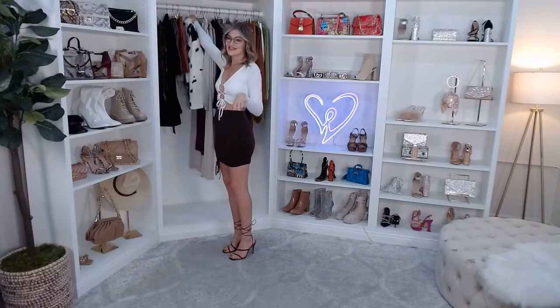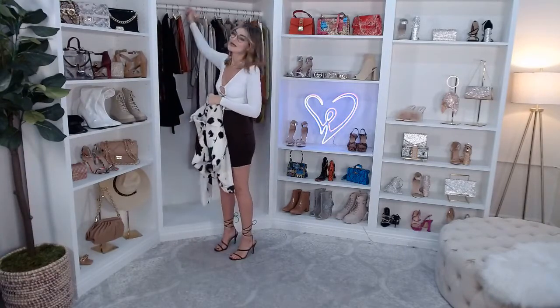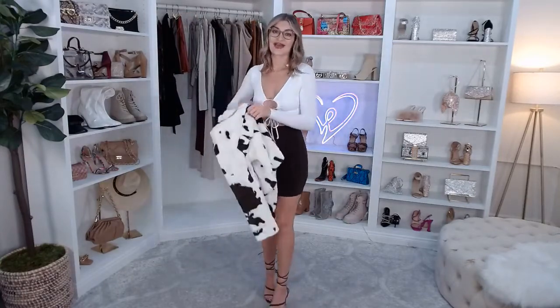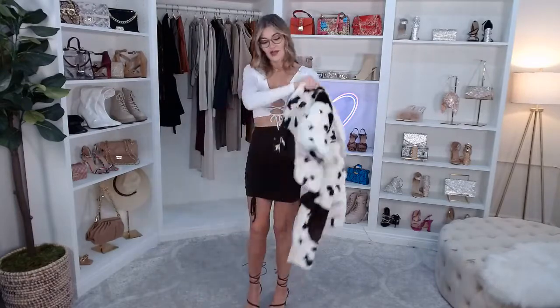Next up, you guys, is one of my favorite pieces, probably the best one in this show. It's one of our new arrival jackets, the on-trend faux fur cow print jacket. So cute. I pretty much styled my outfit so that I could wear this jacket over it because I definitely wanted to add this to my fall look.